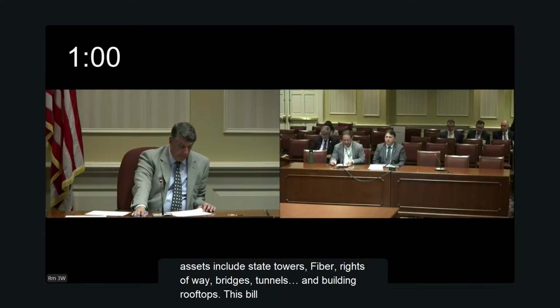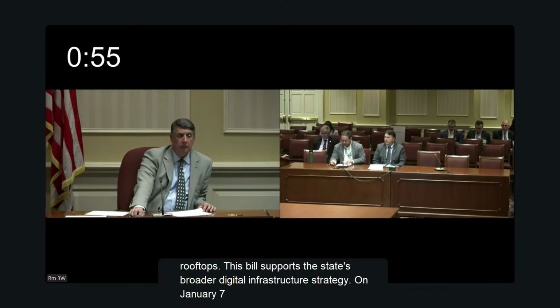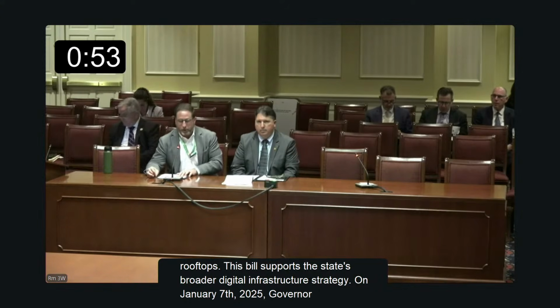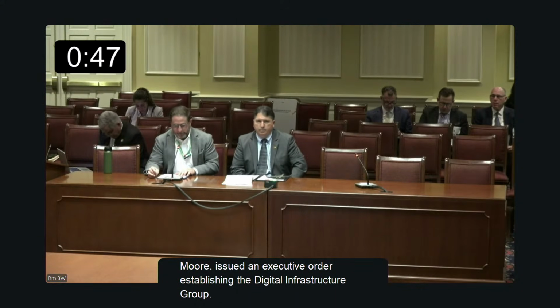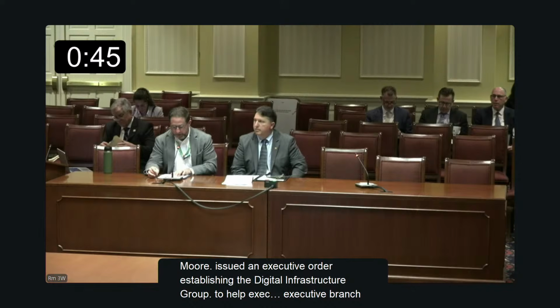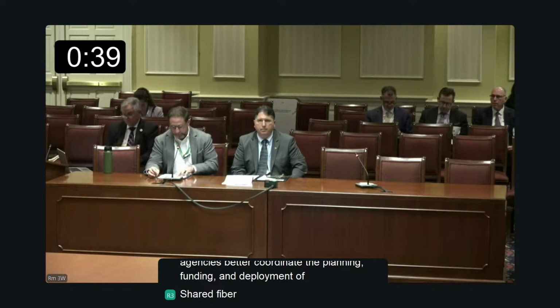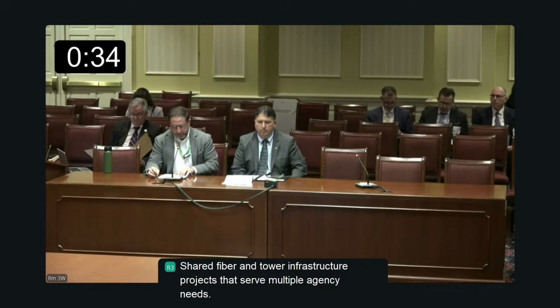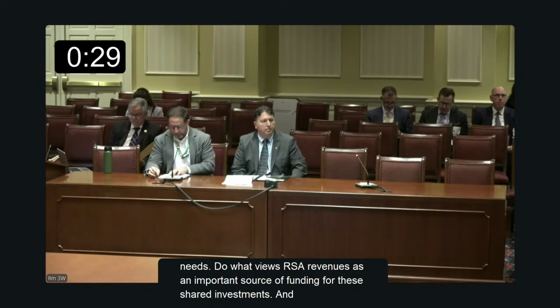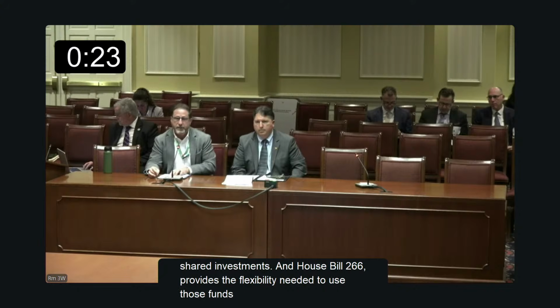This bill supports the state's broader digital infrastructure strategy. On January 7th, 2025, Governor Wes Moore issued an executive order establishing the Digital Infrastructure Group to help executive branch agencies better coordinate the planning, funding, and deployment of shared fiber and tower infrastructure projects that serve multiple agency needs. DoIT views RSA revenues as an important source of funding for these shared investments, and House Bill 266 provides the flexibility needed to use those funds more strategically.